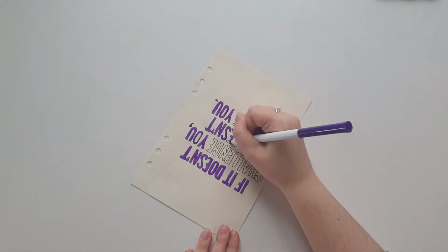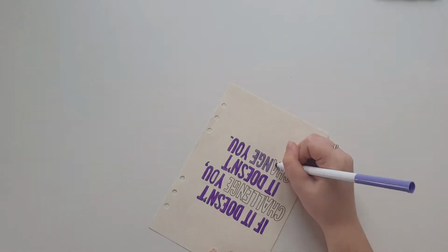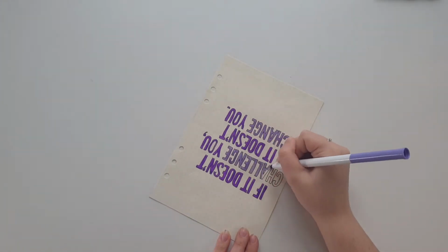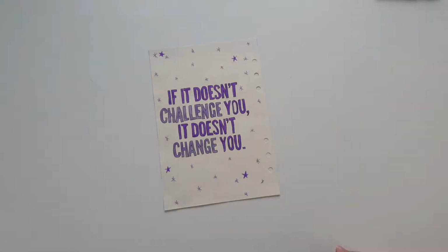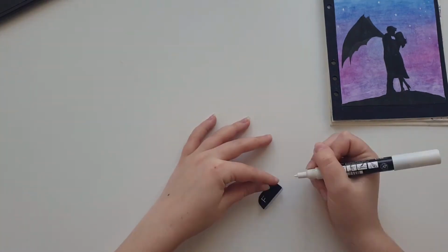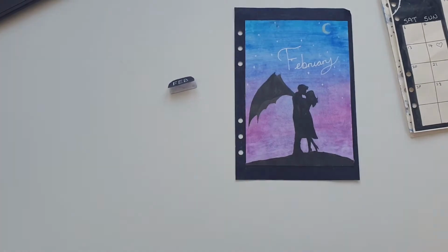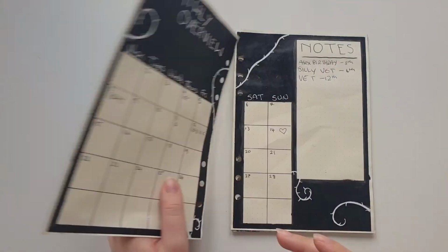Yeah, so I'm just filling it in with some standard felt tip pens. Then I added some stars and little speckles and things. And now I'm adding a little tab, so I coloured in some paper black and then used a white Posca paint pen on the top, and then wrote February on top of the artwork.